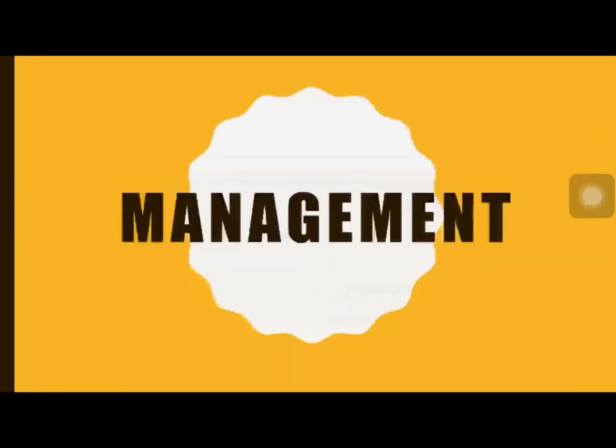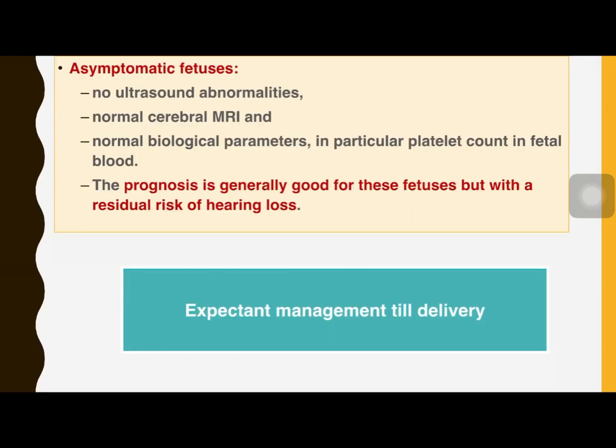So, coming over to the management. Management is based on whether the infected fetus is asymptomatic or symptomatic. Asymptomatic means there are no ultrasound abnormalities, the cerebral MRI is normal, and the other biological parameters like platelet count, everything is normal. So, in these fetuses the prognosis is good, and we can go for expectant management, that is continuation of pregnancy, and we'll just do monitoring till delivery. We'll do ultrasound, we'll do MRI, and if required we can do blood sampling.